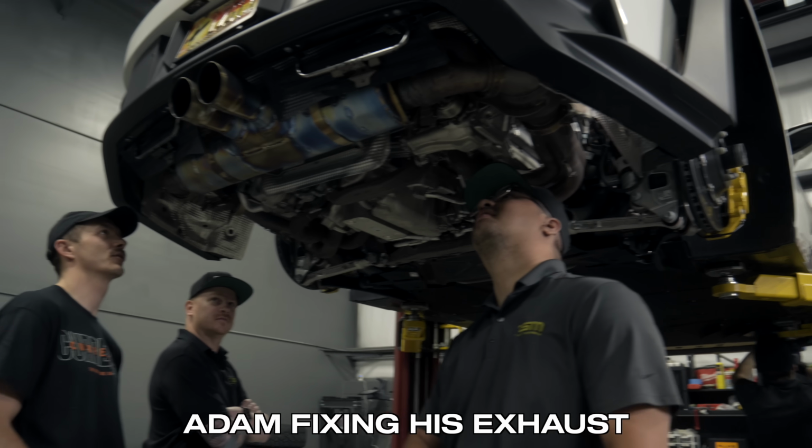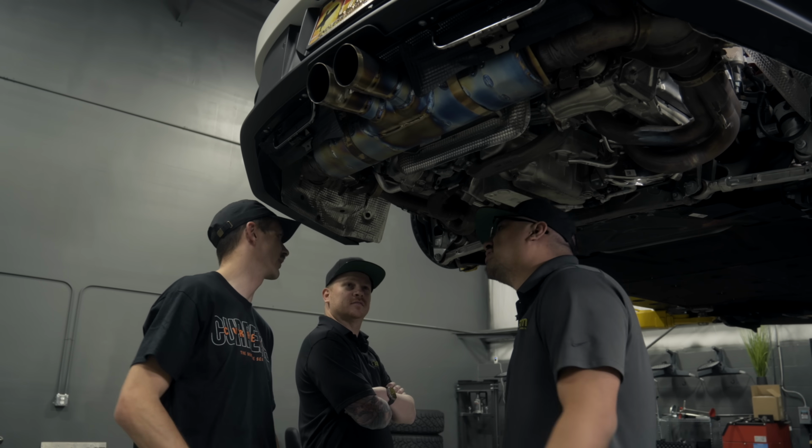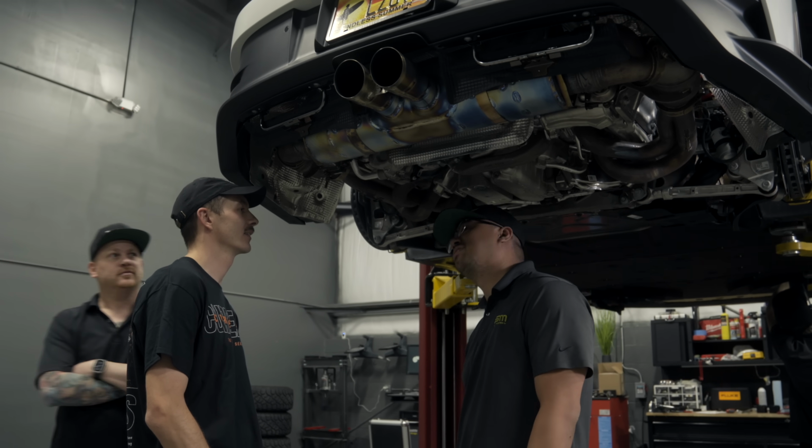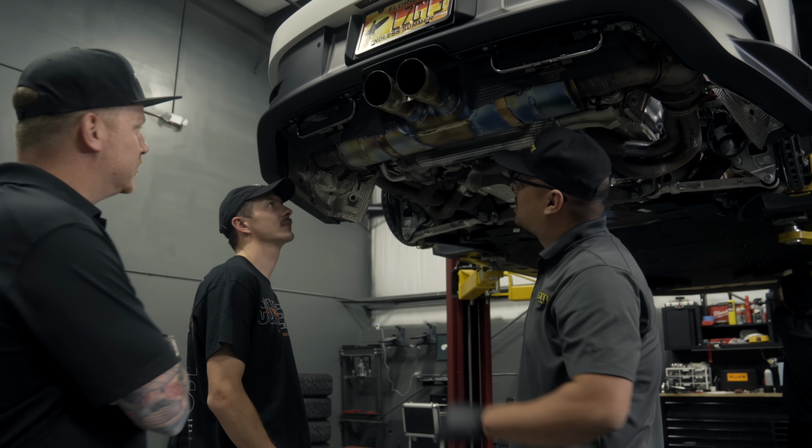If I want to slide my tips over, I gotta loosen all these annoying little bolts, huh? Yeah. That sucks for me. That's what we ran into with Davis too. That's why we couldn't adjust it too much. I mean, I'm sure it'll adjust enough. Just a smidge. You want a wrench?